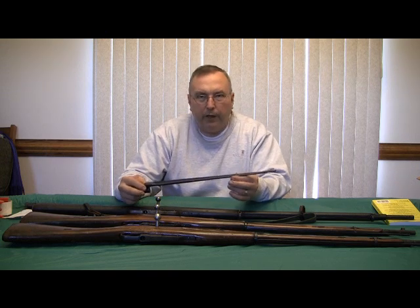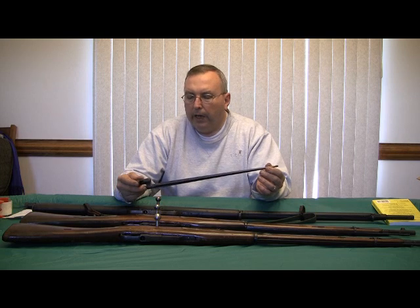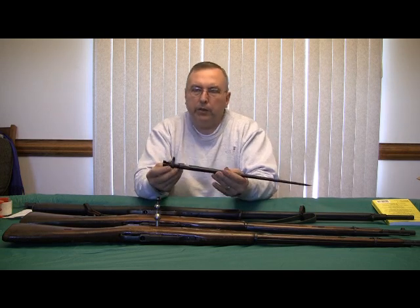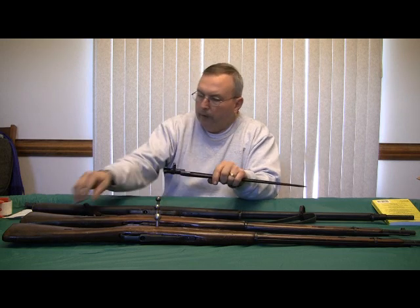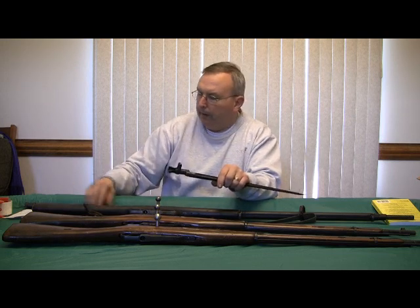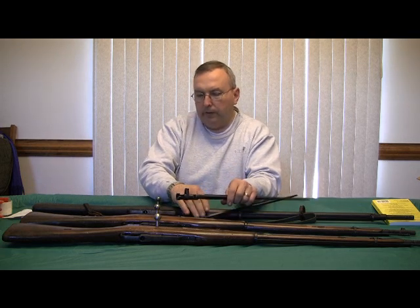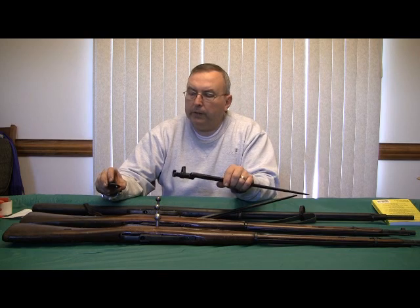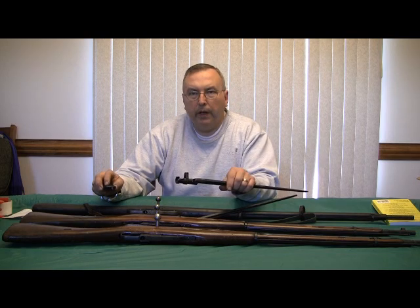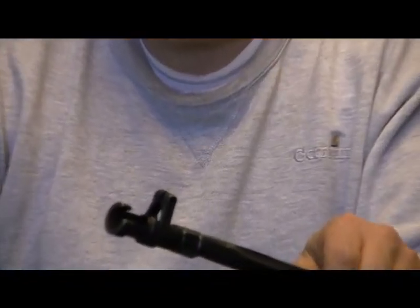He has some Nagant videos and some muzzle loading videos, and he told me about a guy that was selling a Type 91 style bayonet, which is a little bit different than the Type 9130 bayonets that come with these guns. They're actually pretty hard to find, and some of them came into the country recently.